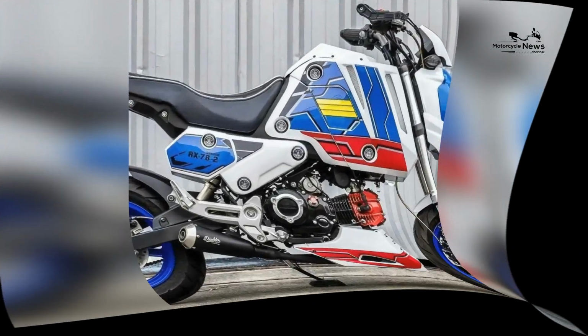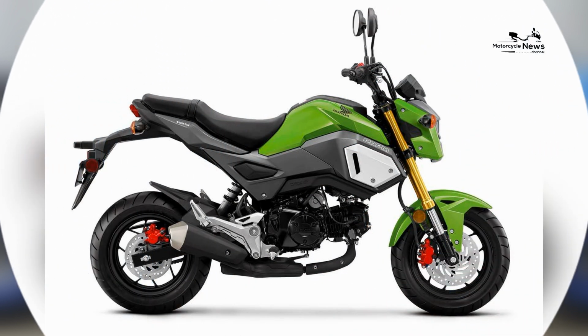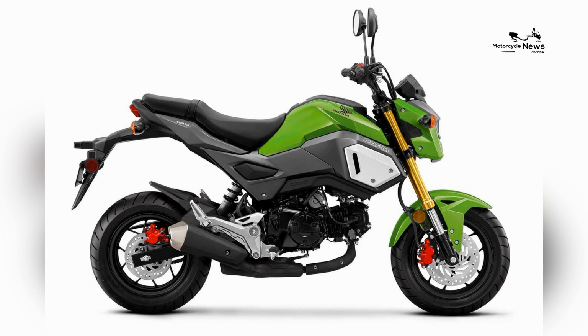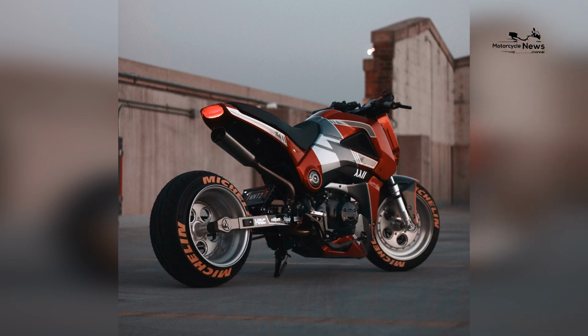Urban adventures and beyond. The Grom's versatility extends beyond city commutes. Novice riders can seamlessly transition between urban explorations and countryside cruises, all while enjoying the motorcycle's playful and adaptable performance.